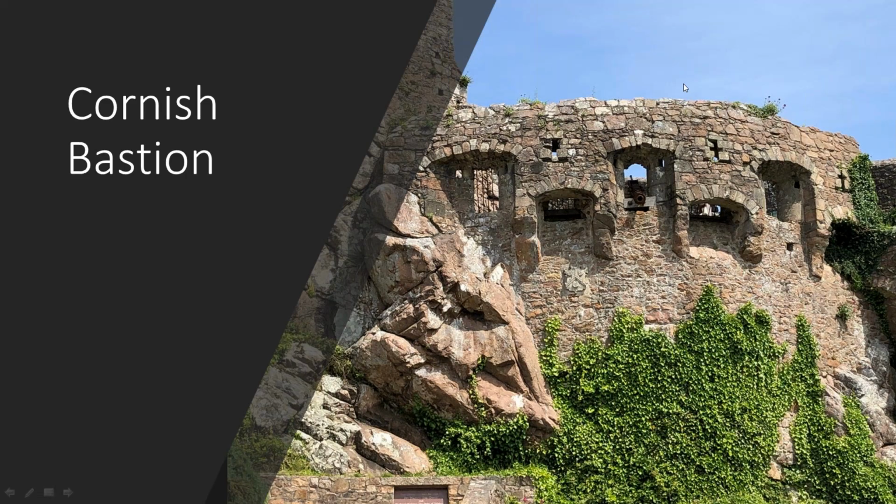So one of the first changes that we see is at the Cornish Bastion. This is in the lower ward at Mont Orgueil Castle, going through those first couple of big gates. As artillery developed over time, the castle had to be adapted to meet the demands of a new type of warfare, changing from bow and arrows and sword and shield to cannons and sieges. And the Cornish Bastion was built against this medieval curtain wall in 1547.